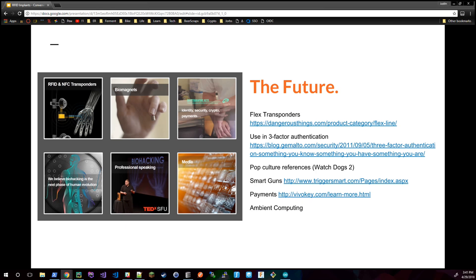It's kind of catching on in pop culture. There's a whole Watch Dogs 2 mission where you have to try to read that chip and get things. Smart guns, I think you mentioned that. So Amal has been working with gun manufacturers to make a gun where you have to grab it, and unless it detects your chip on the handle, it will not fire. But if you're a fan of DEFCON, you'll see that a strong magnet thwarts that. They're still working out the kinks. Payments, I mentioned kind of how those work with encryption, public-private key.